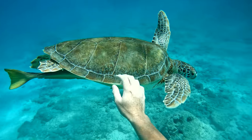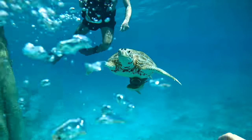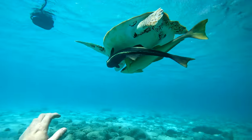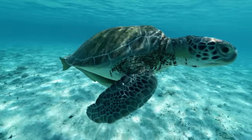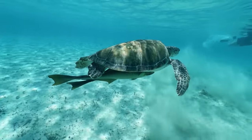This turtle's so friendly. That was sick. That was so cool. He's letting us like pet him and everything. That was so awesome.